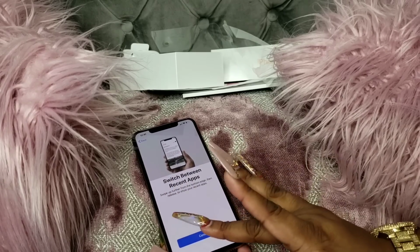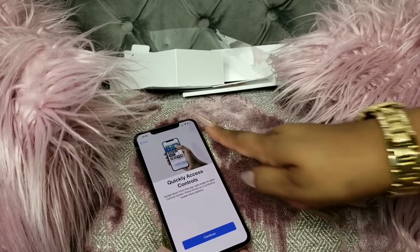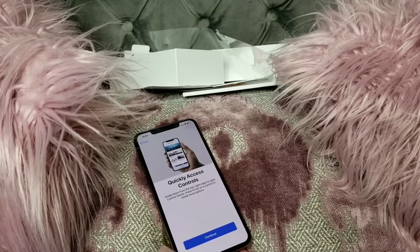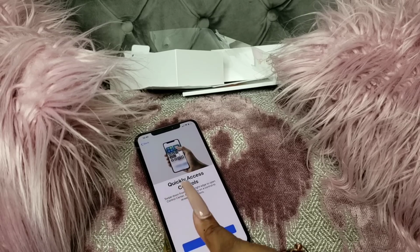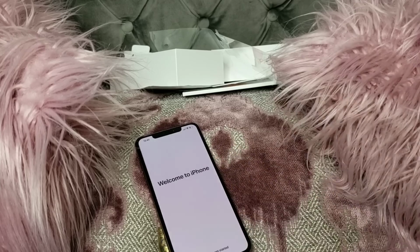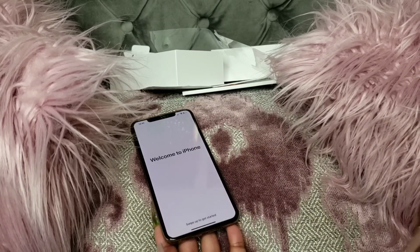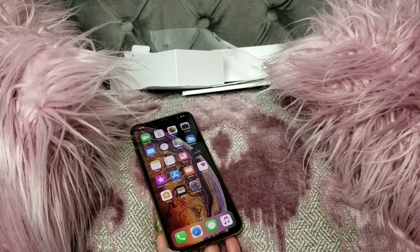Continue. Quickly access controls. Of course, you just pull it down right here. Swipe down from the top right edge to open Control Center. Press firmly on a control to reveal more options. Basically like 3D Touch. It is 3D Touch, as a matter of fact. And then welcome to iPhone. Swipe up. So that is my unboxing, you guys.